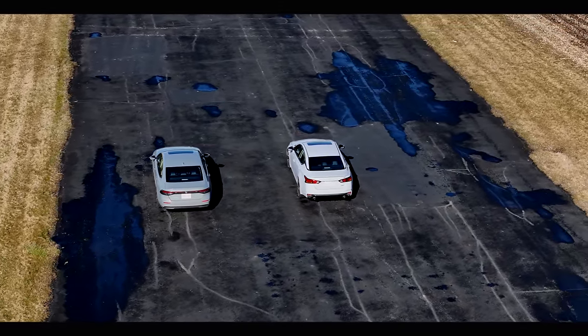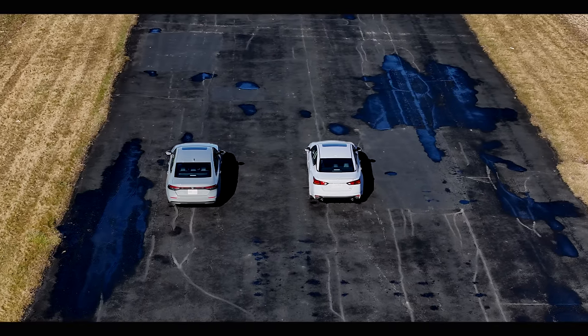It was a bit wet in the morning, but we've been waiting to let this thing dry, and so far it's almost 99% dry. The cars are on winter tires, so just keep that in mind.